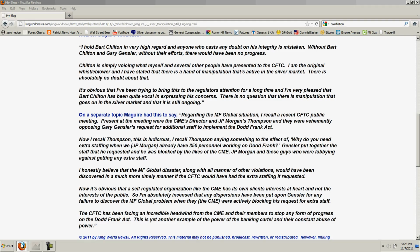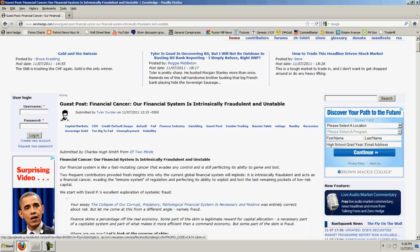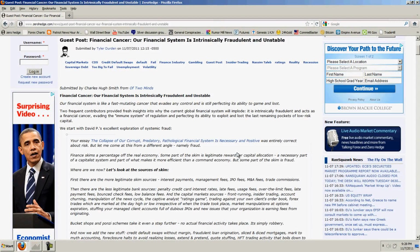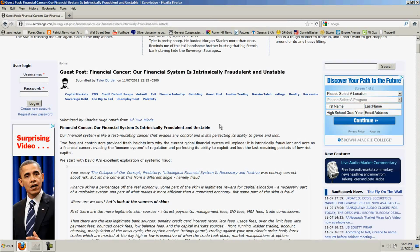Now, I'm going to use that idea to segue into an article I wanted to cover, and this is an article that's on Zero Hedge, and it's by Charles Hugh Smith from Of Two Minds. He writes a lot of excellent articles, and I don't 100% agree with him, but he has done one here that is pretty much the way I feel about these things. The title is guest post, Financial Cancer.